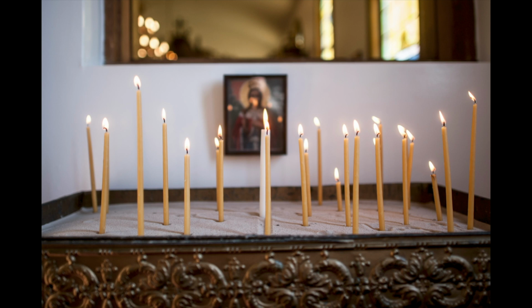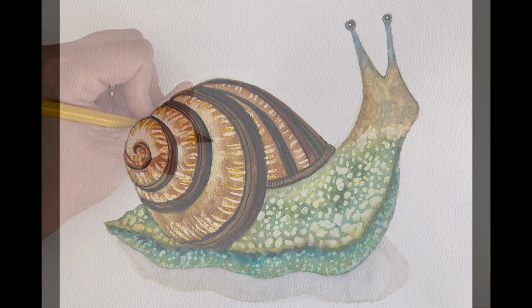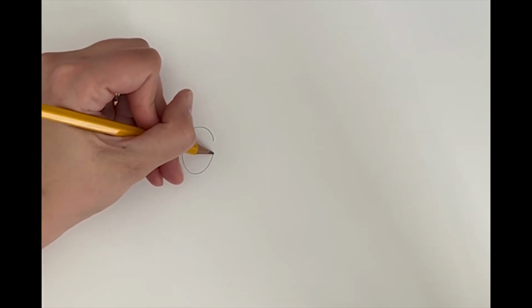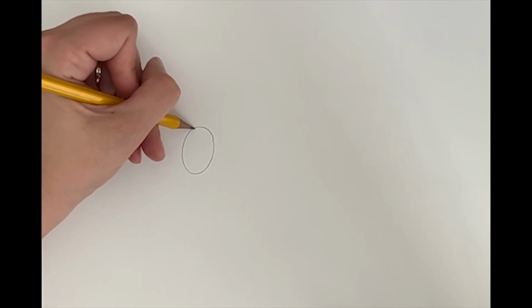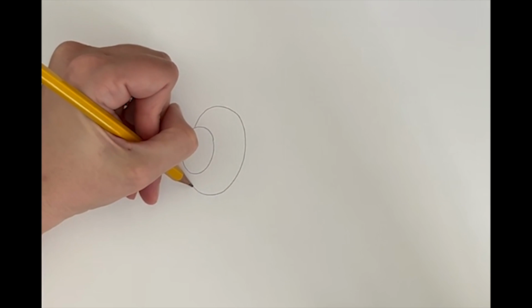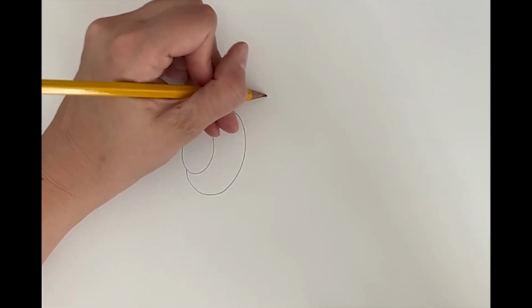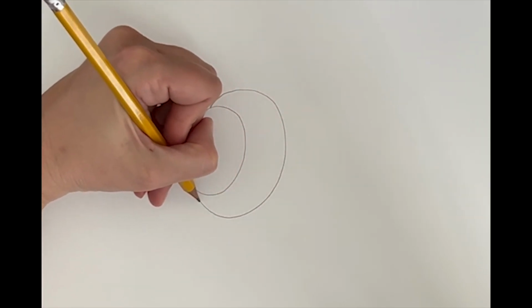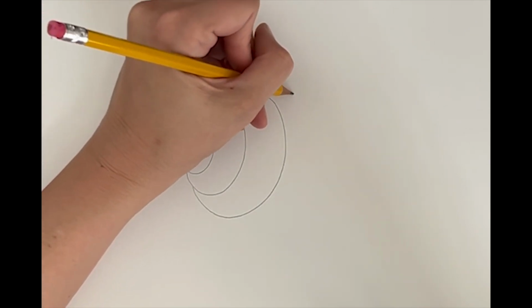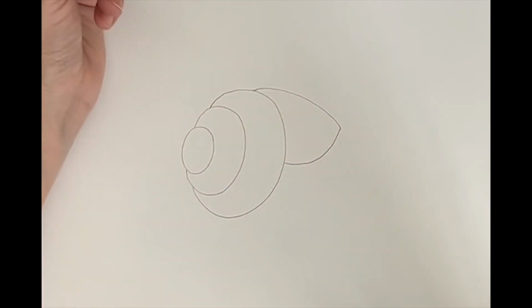Let's draw a snail. In fact, let's draw the same snail you saw in the painting earlier. We'll start with a vertical oval on the left side of your paper. Find the top of the oval and come around to the bottom, creating another oval, part of which is hidden by the first oval. Let's do it again, even bigger. Now, let's make a curved shark fin shape, extending from the center of our biggest oval. This is the snail shell.